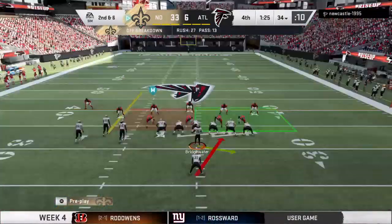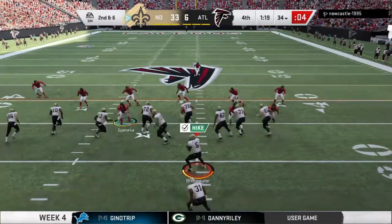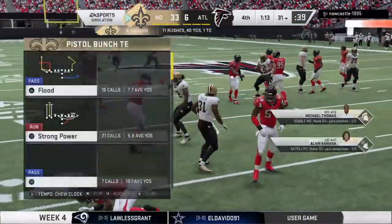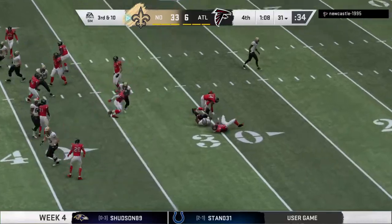The run got 4. Now they deal with a 2nd and 6. Hey, watch the screen. They'll try the left side. It's Vaughn, and he will lose yardage here to the 31-yard line. This will be a loss of 3, and now a much tougher 3rd down looming.